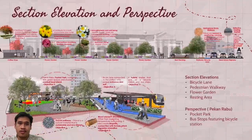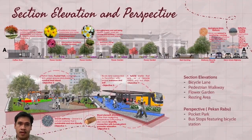These are the chosen section elevations and perspectives of the proposed design. As we can see, I've proposed a few plans to achieve objective number 2 and also sustainable materials for the pedestrian walkway, resting area, and the Darul Aman Highway Road. The perspectives shown in the slides are of Pekan Rabu Pocket Park, which has a mixed-use shelter that serves as the bicycle station and bus stop to ease the journey for locals and tourists when they visit Pekan Rabu in the future.